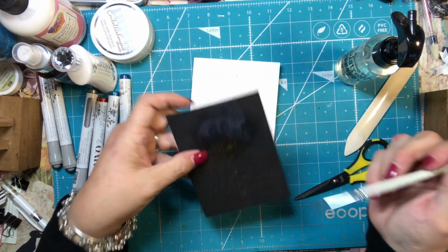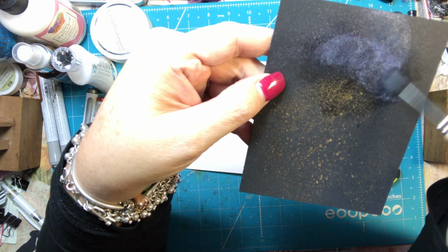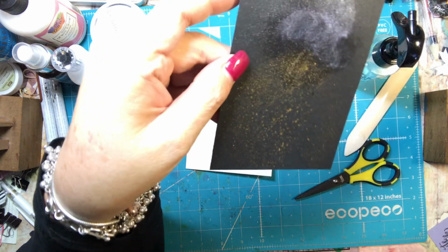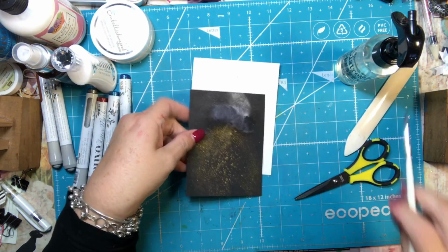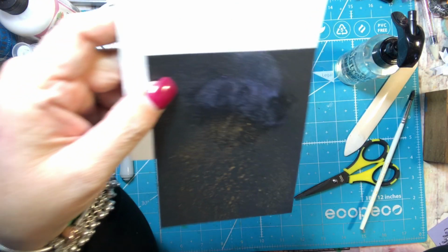This is pretty quick drying too. So I don't know exactly how I'm supposed to use it yet, but it's kind of neat looking. I like it just like that. I love the shimmer and the glitz. Ooh, and then you can see on this one how it has some purple and some blue on there. I don't know which one that is.